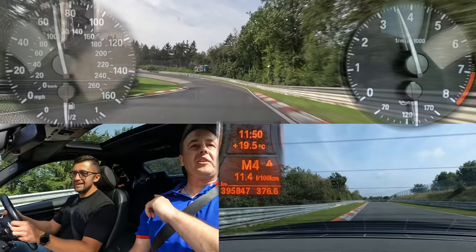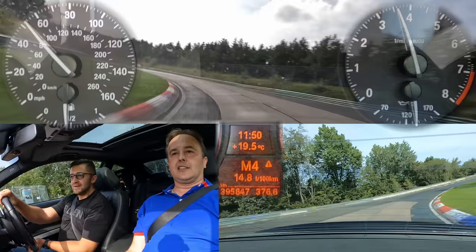Everyone probably noticed the G-meter at the back. Last year we had trousers, this year just a jacket.